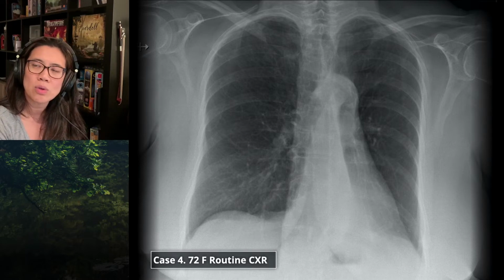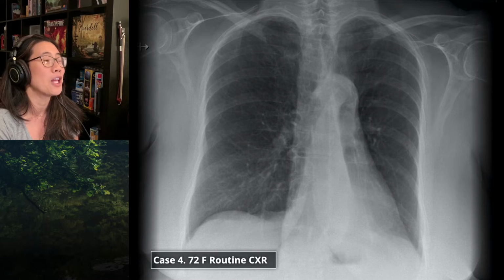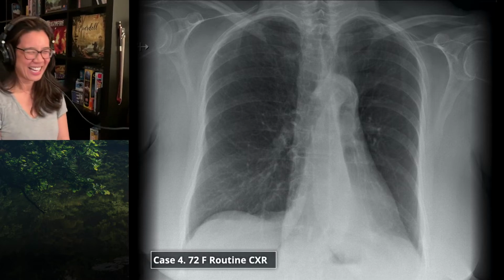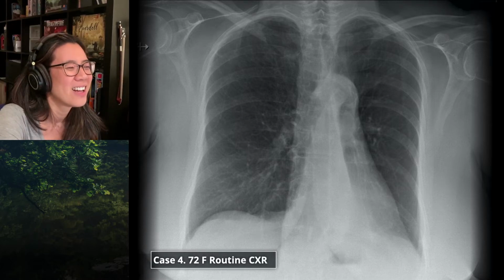This lady was lucky enough to have cryptococcal strictures of her larynx and her left main bronchus. Oh, I would never get that in a million years. Never get that. So you're never going to get the cause of these things. This was a benign stricture of the left lower lobe bronchus. Okay, cool. Okay, next slide.